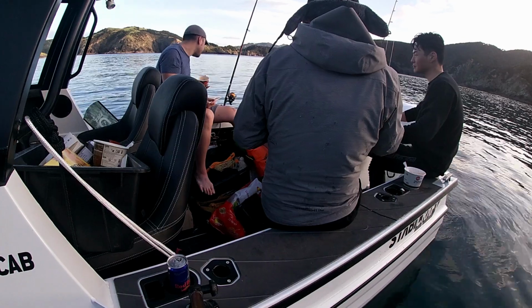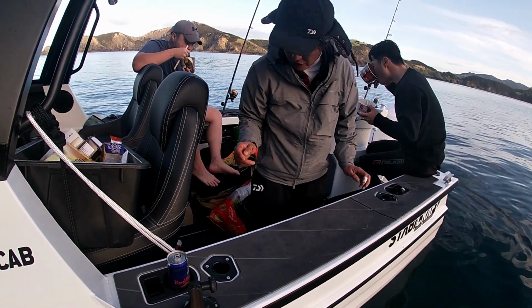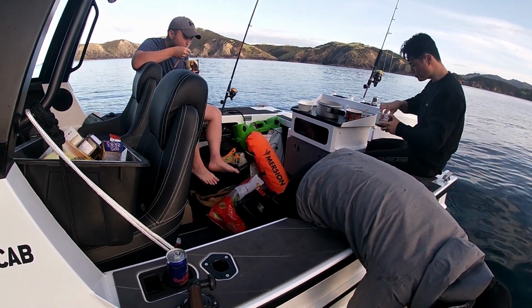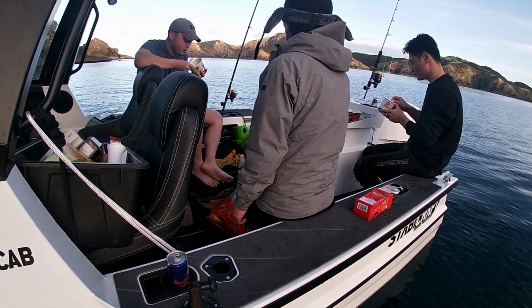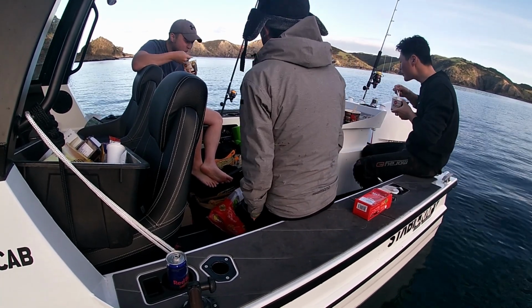So yeah, we did go squid fishing after, but it wasn't really successful, so I didn't really put it in the video. Uncle caught heaps of fish while we were diving, but obviously it wasn't on camera. So yeah, he took quite a bit of feed home as well, which was really cool.